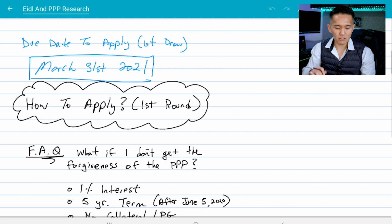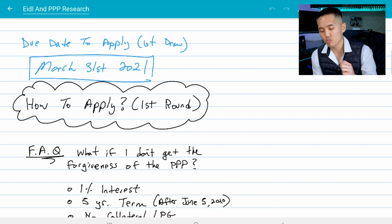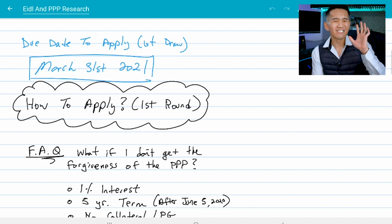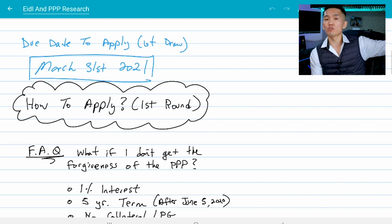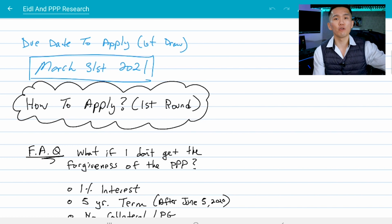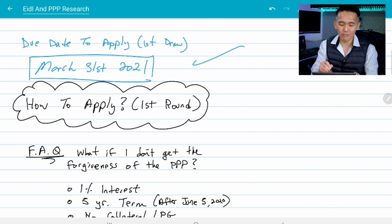Now, as far as the due date to apply, you must apply on or before March 31st, 2021. There's a likelihood that if the funds run out, it's over. If all the money has been dispersed, it could end before March 31st. This is one of the reasons why you may want to hurry up and apply.